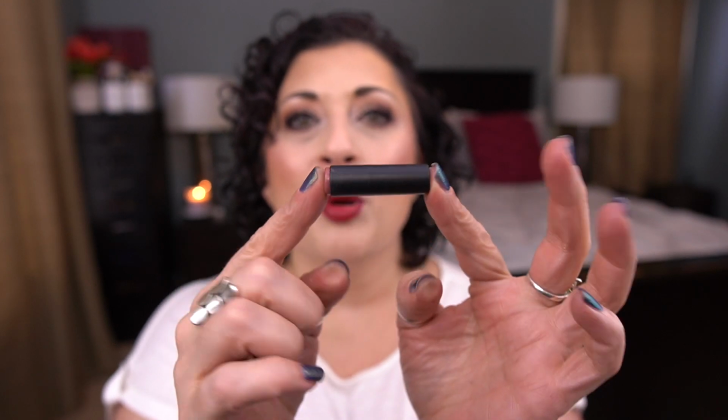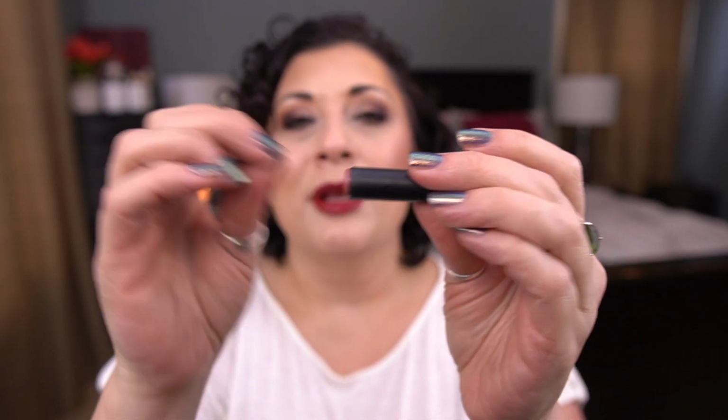And then from Nudestix, I have the gel creme something in Pulse. I can't even pull this out anymore. It was a crayon and I finished it. I love this color too. I actually have a backup of it because I love it so much.